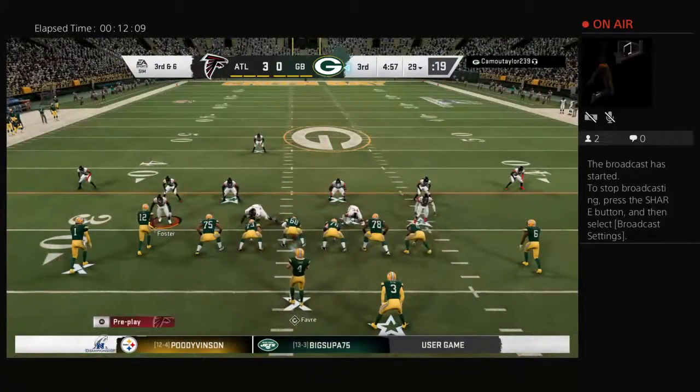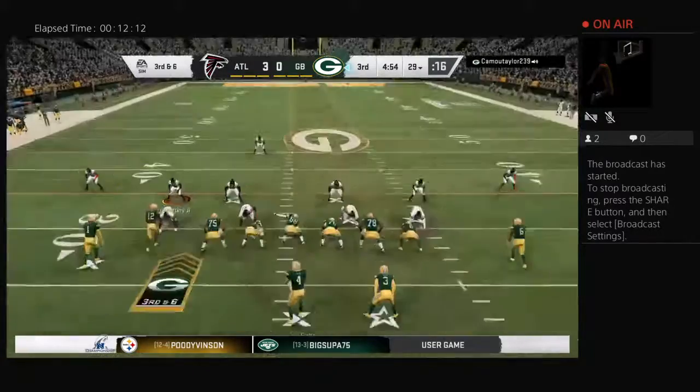Let's go. 50, plant. Watching you find. Hey, let's pin the mirrors back and go full strip.